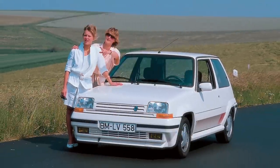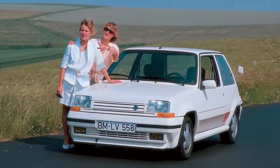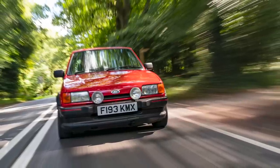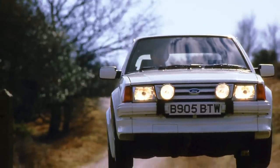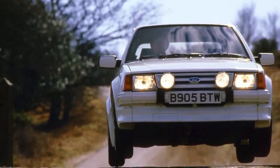The 1980s car market, of course, was dominated by one of the most iconic product niches of all time. Nothing is more symbolic of the time than a hot hatchback, usually with red seatbelts, blazing fog lights, and chirruping front tyres.